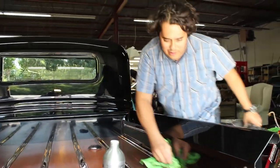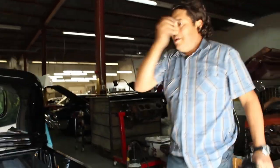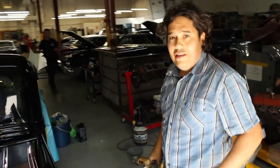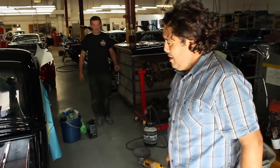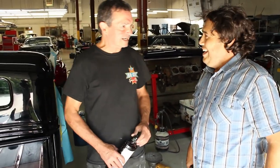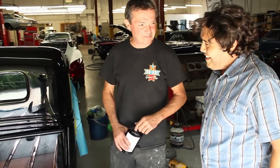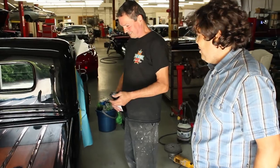It would have been nice to have a couple days to clean it all up. But here we are, leaving for the show in a couple hours, and she looks beautiful. Chris did an amazing job. Another late night. Yeah, absolutely. But for you, not me. It's okay. It pays off, right? Yeah, absolutely. It looks good.